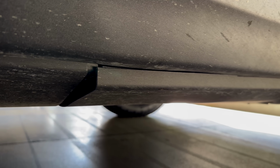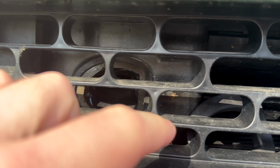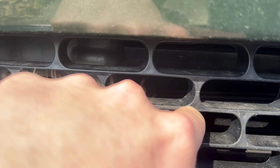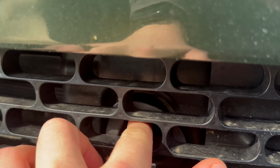It also hasn't been a problem yet, but it is something I'll have fixed at a service appointment. I'm not fully sure what this piece is, but in the front grille vent area, there's a couple rubber stoppers that seem to be completely loose as well. This I'll also have checked out at a service appointment.